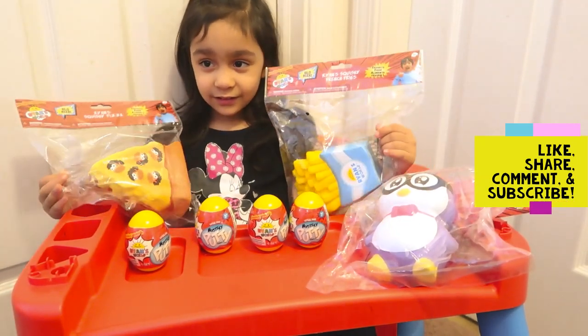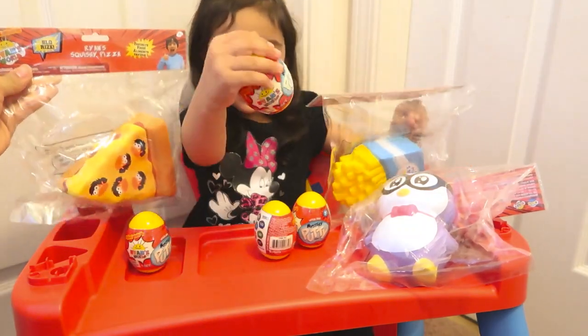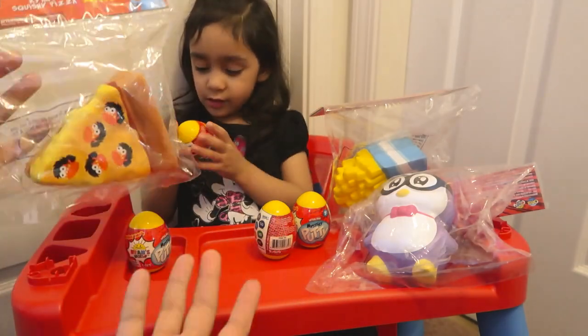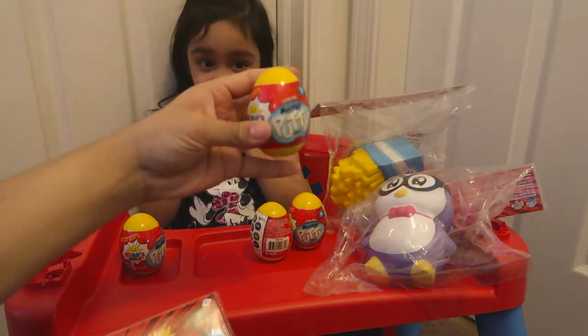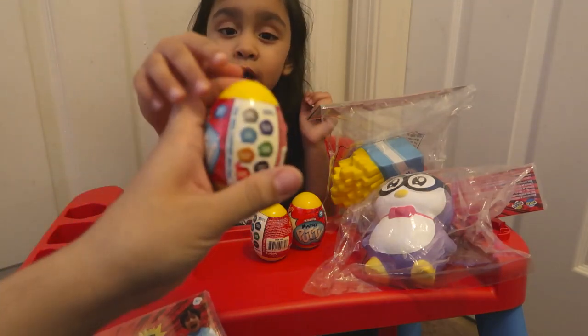Today we have some really cute toys. It's from Ryan's World. You guys know Ryan's Toys Review. He has these amazing toys that just came out on Monday. Yeah, and he has these mystery putties. You guys see that? Yeah, it's from series one, obviously, because they're new.